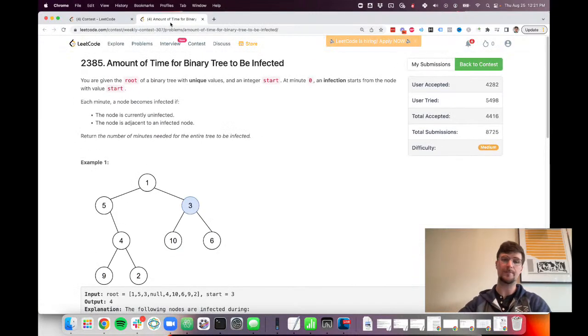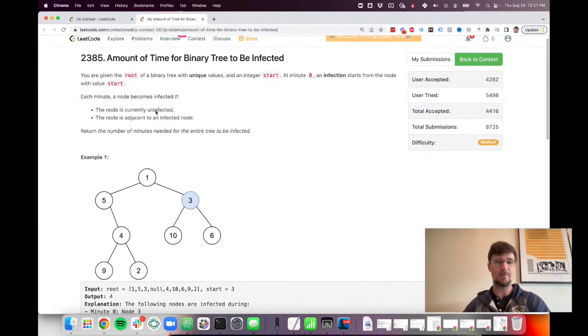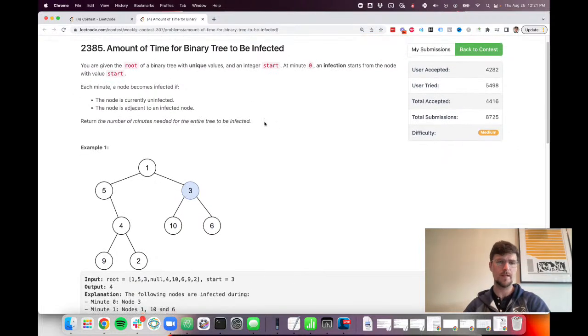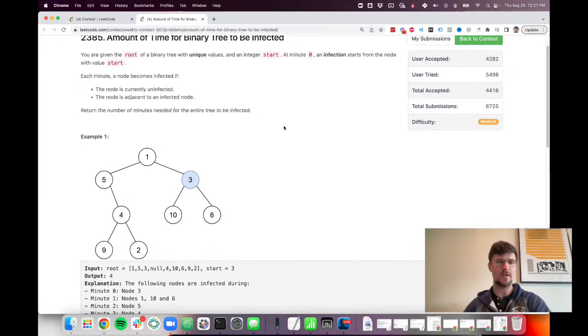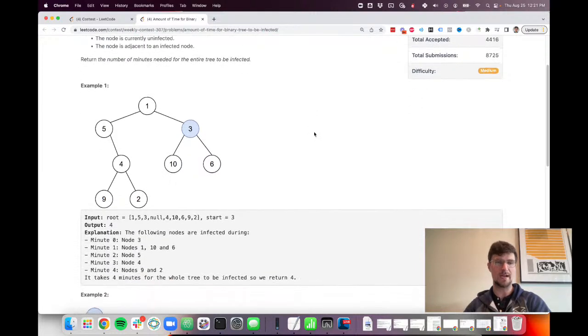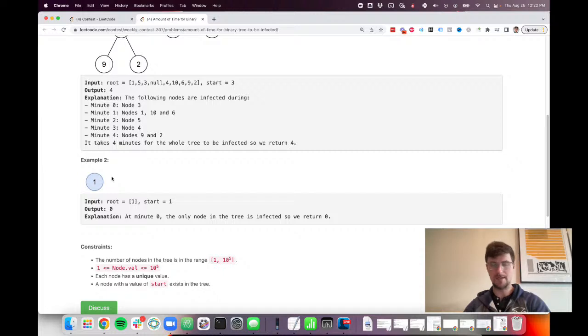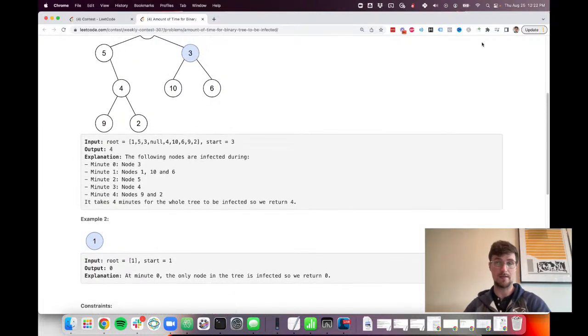All right, let's take a look at the next one here. You're given the root of a binary tree with unique values and an integer start. At minute 0, an infection starts from the node with the value start. Each minute, a node becomes infected if the node is uninfected and is adjacent to an infected node. Return the number of minutes required for the entire tree to be infected. Okay, so in this case, we start with 3, and then after 1 minute, 1, 10, and 6 are going to be infected, then 5, then 4, then 9 and 2. And so we get 4 minutes. In this case, 1 is the only node, so it's already all infected.